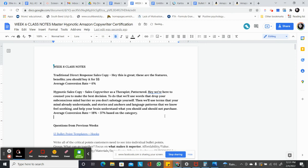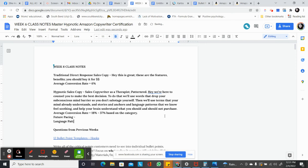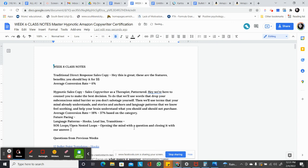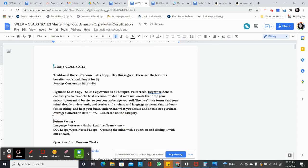But different parts of this are like future pacing, right? We talked about future pacing, and we talked about language patterns, and these are our lead-ins, so our hooks, lead-ins, and transitions, okay? I think we talked about SOS loops before. Open nested loops. So this is opening the mind with a question and closing it with our answer. NLP and conversational hypnosis are their own fields, but this is just how we've used it in sales copy.